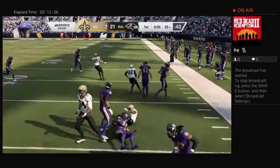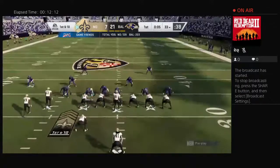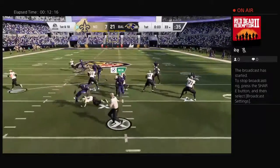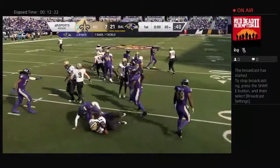And a good effort on the return there. Gets him across the 30 to the 33-yard line. Trying to get one more in here before the quarter breaks. Trying to shake off the interception from the last drive. He'll look to throw. Now Breeze wants the football.